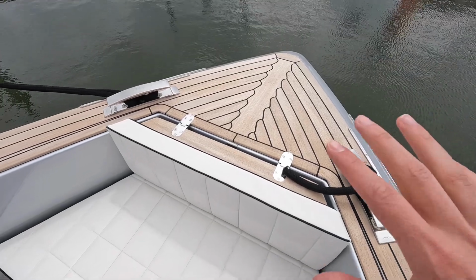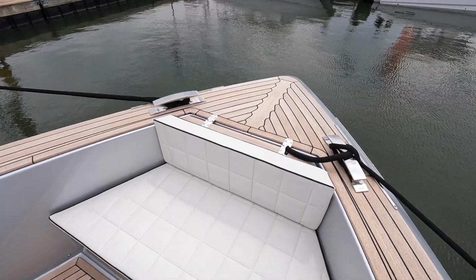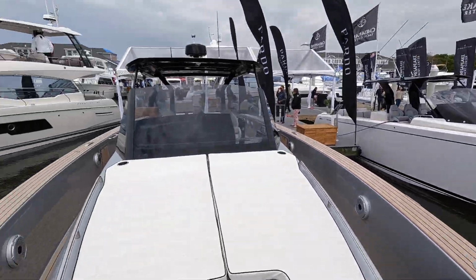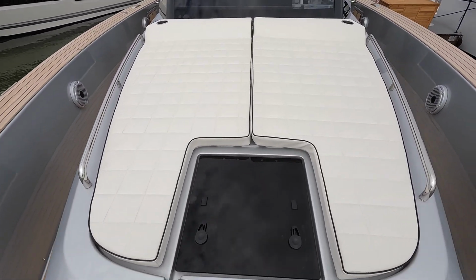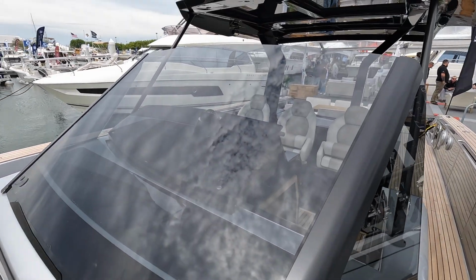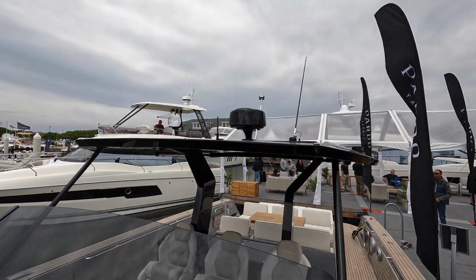Now this bow has a very deep V hull. It's designed to keep you dry when you're on the inside. You're not going to get a lot of spray coming up onto you. So it's very well thought out for cruising at high speeds. You have a glass windshield, and you can see the radar dome on top.